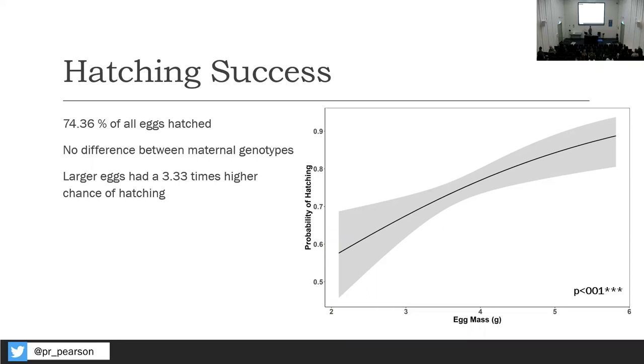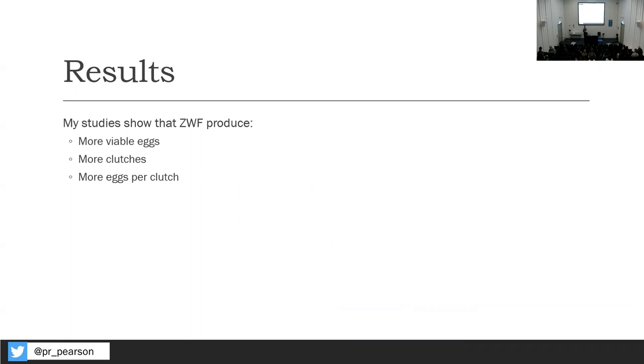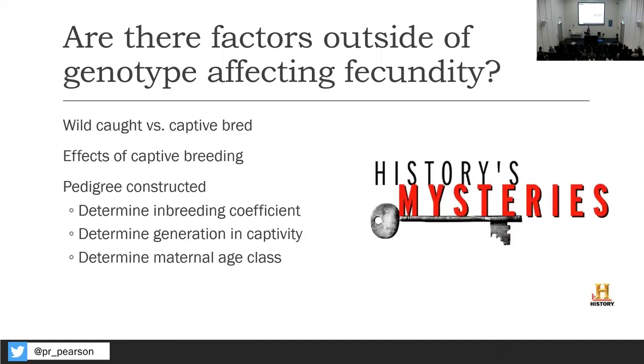All right, so my results from my study. I showed that ZW females actually produce more viable eggs, more clutches, and more eggs per clutch, which is contradictory to what Holloway et al. 2015 found, right? They found that ZZ females actually produce twice as many eggs. So what's going on here? I needed to get a better understanding of the females I was using. So, revisiting the data and chatting with my supervisors and Claire Halili as well, Claire's in the loop on this.